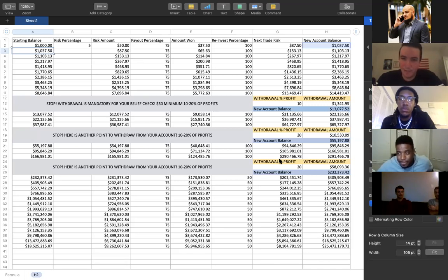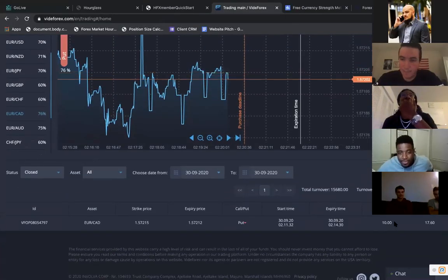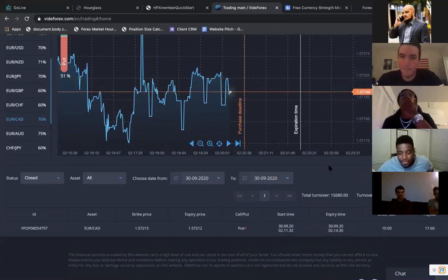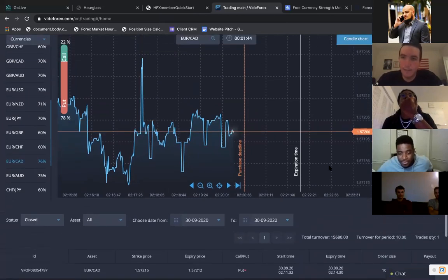We can't see it, Andrew. You're showing the compound still. Let me go like this. Boom, boom, boom. So, guys, you see right here, order size was 10, payout was 1760. We ended up winning that trade, and it was a 4-point trade.